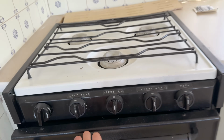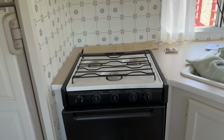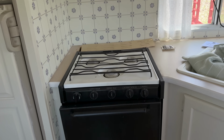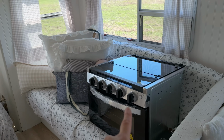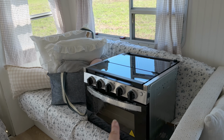And to be honest, I was getting a little icked out because there were ice nests in here and stuff, and I cleaned it so well, and I was like, I can look past it. And then I was like, you know what, for 200 bucks, let's just get a new one. So we're gonna have to put this in. I think I'll do another video on camper upgrades, because we're gonna put this in.